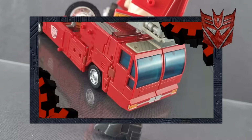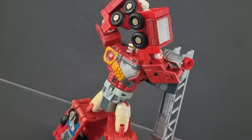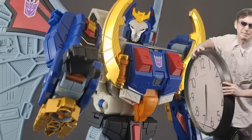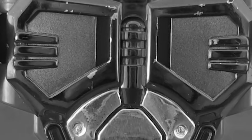Did they not want the vehicle mode to have any blemishes? A tab on the side wouldn't have been that big an issue. Worst you'd have gotten would have been some whingy fans like the ones who complain about the top part of SS86 Hot Rod. Like, bro, it would have been fine. But then you get further up, and the design really starts to fall apart.